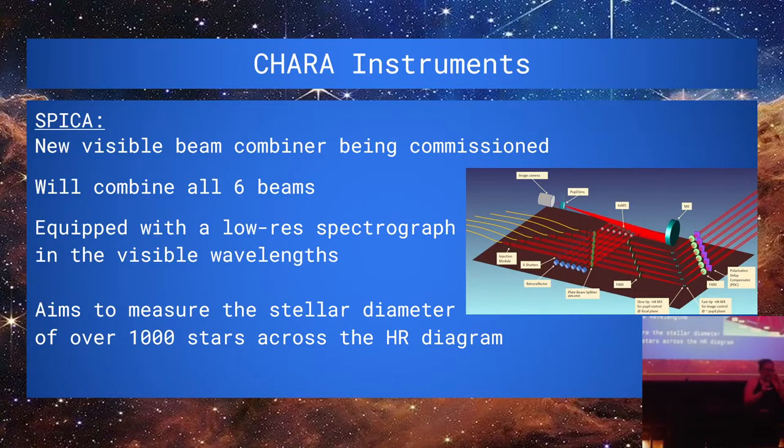Now, once again, 1,000 sounds like a really large number, but we're talking astronomy here. There's millions and billions and trillions of stars out there. But the more we know, the more we can measure, the more we can start to learn more about our universe. But 1,000 stars, really impressive there. This is not online. We do not know when it's coming online yet, but hopefully soon.